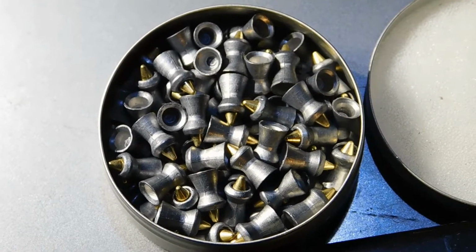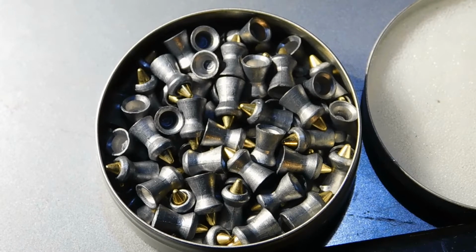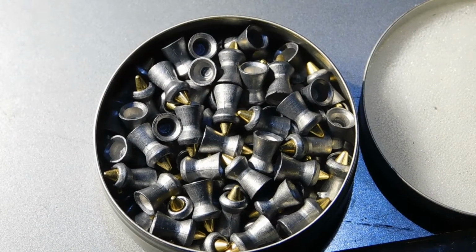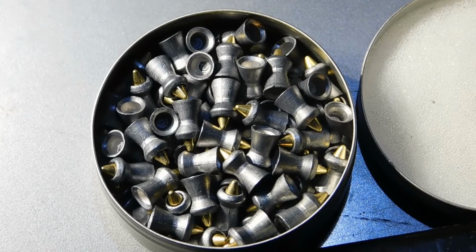Let's get into it. Alright guys, as you can see upon first inspection, they look very cleanly manufactured. They look pretty uniform. They don't have any weird kind of casting marks that you would sometimes see down the sides of the pellets vertically. They look very uniform and smoothly produced. Probably going to have consistent results no matter what those results are based on the fact that these all appear to be very much alike.